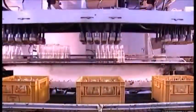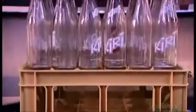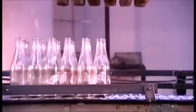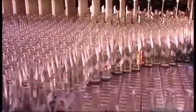Elsewhere in the plant, a machine called the uncaser unloads cases of refillable glass bottles that have come back to the factory. The cases continue toward a case washing machine. The dirty bottles head toward the bottle washing machine, where devices called cells line them up in rows of 16. Each bottle tilts and enters the washer neck first.